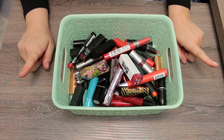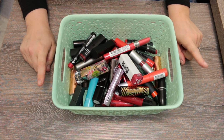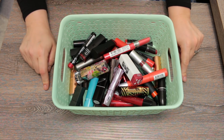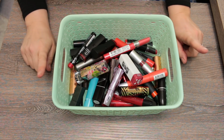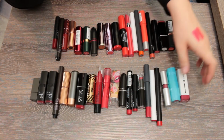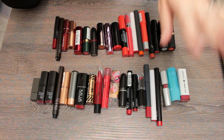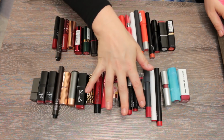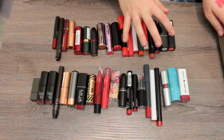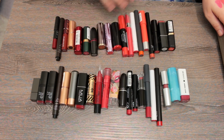Like I said, next up, these are all of the reds and sort of orangey reds, deep reds that I have in my collection. So let's lay these all out and let's get started. Okay, and I started doing swatches and realized I wasn't recording. Yay me. Okay, real quick. More muted reds to brighter or more classic reds to more rusty colored reds to more orangey colored reds. So that's kind of the flow here.